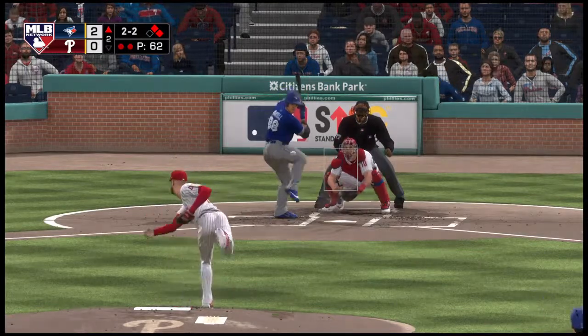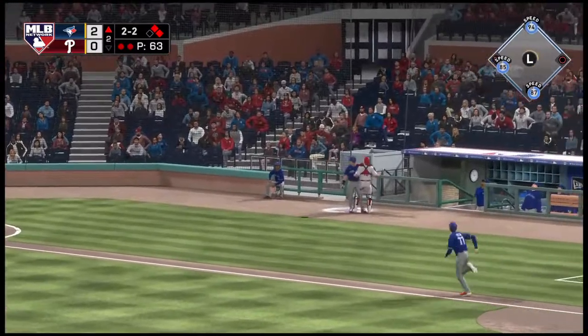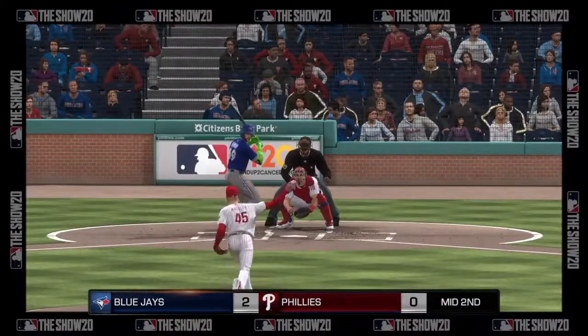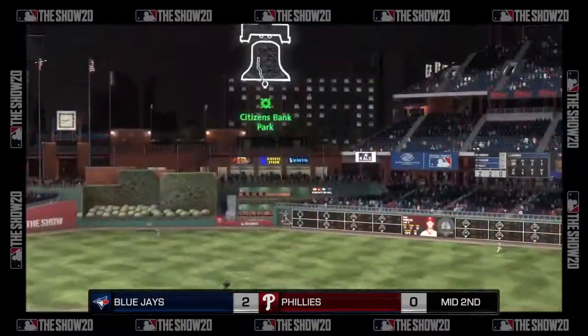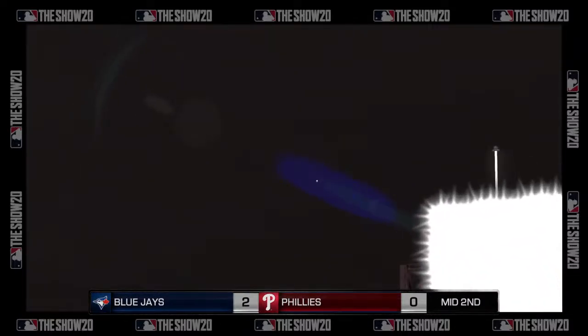Here now the 2-2. Popped him up. And he will indeed make the play in foul territory to retire the side. A run for the Jays on the solo homer. We'll go to the bottom of the second. It's now 2-0 Toronto.